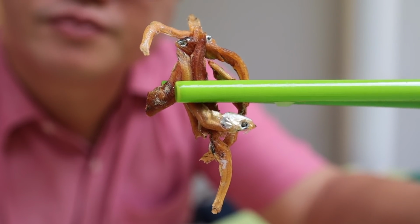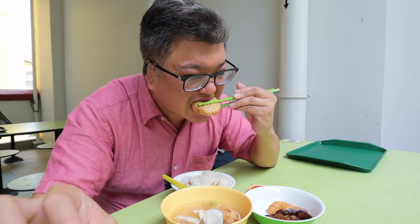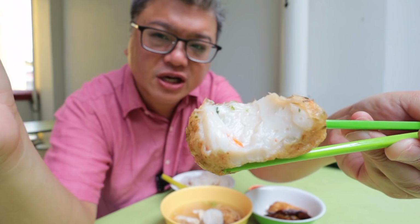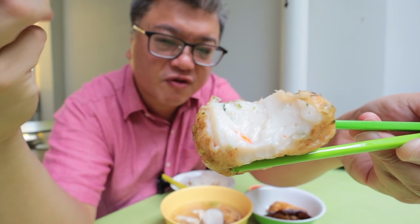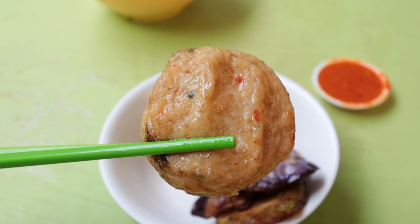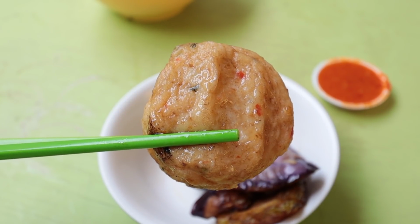So. Now for the fried fish cake. It's a fried fish cake. They flavour it with a bit of chili flakes and herbs, coriander usually. Chili flavour, coriander flavour, fried oil richness, crispy skin. The fish cake texture itself is pretty nice and bouncy, juicy for some reason.